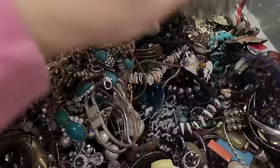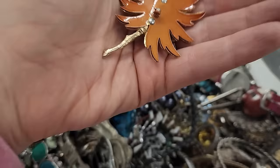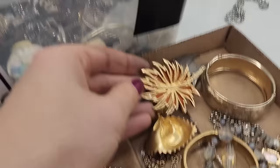We have very modernist Sarah Coventry. It is dirty, so I won't get that one. Aw, baby. Cute. Oh, wow. This looks like it was a real leaf that they turned into a brooch. I'm kind of liking that. And then again, it has that amber tone vintage color. That's pretty desirable. We'll put that in here for $3, even though it's unmarked.